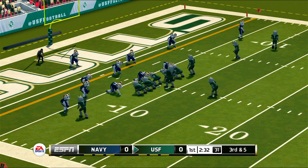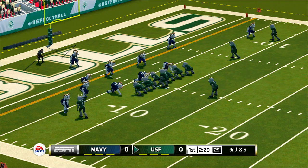Three down. Let's go. Hey, we got Mike, number 53. Ready!